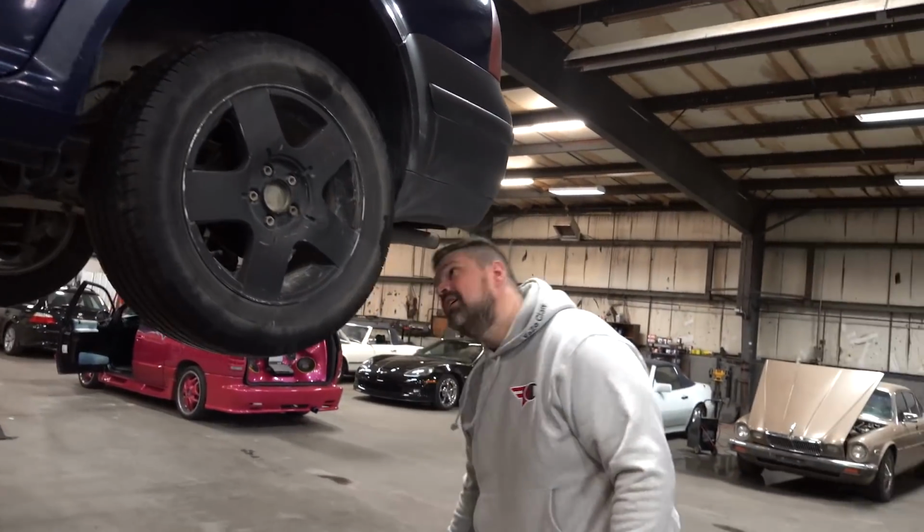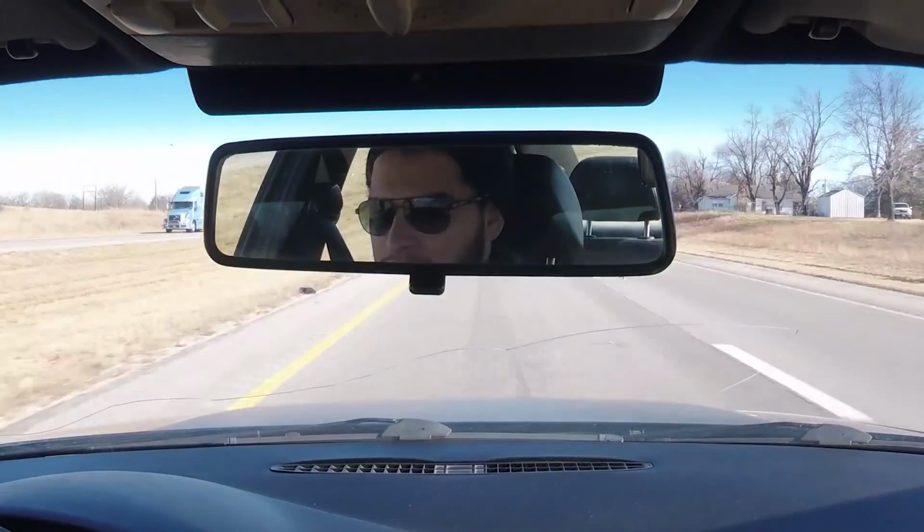So how are we looking? How's she doing? I think we are going to be cutting to a little time lapse of us driving this back to Atlanta, so you can pick up the nice car. Okay, let's do that. 15 hours of driving.